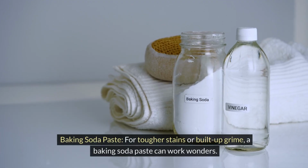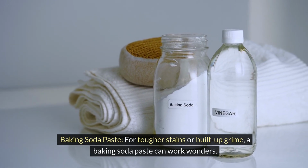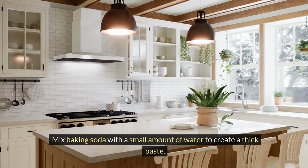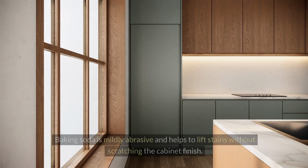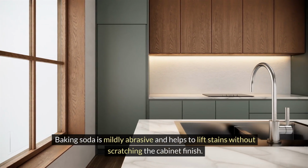Baking soda paste. For tougher stains or built-up grime, a baking soda paste can work wonders. Mix baking soda with a small amount of water to create a thick paste. Apply the paste to the stained areas, scrub gently with a soft brush or cloth, and then wipe clean. Baking soda is mildly abrasive and helps to lift stains without scratching the cabinet finish.